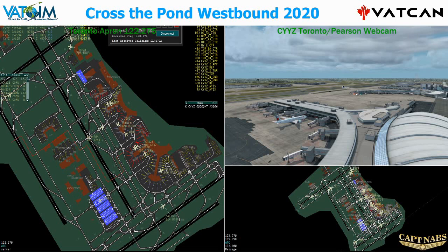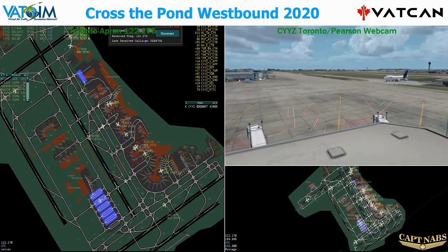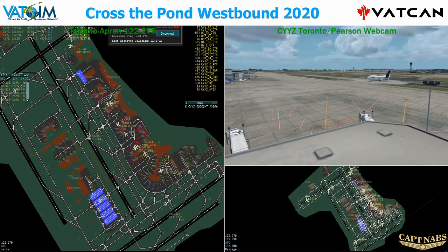Alright, so there goes the Delta 1972. Here's the Lufthansa taxiing in. We can check them out on the Terminal 3 camera here. You can even hear them a little bit, I think, faintly there, getting a little bit of background noise. That's Lufthansa 74 taxiing in.